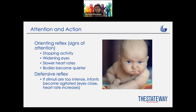But the defensive reflex occurs when a stimulus is too intense, for example a loud noise. They start to cry, their heart rate increases, and they close their eyes and cry. So they become agitated, which is a sign saying, I'm uncomfortable, help me.